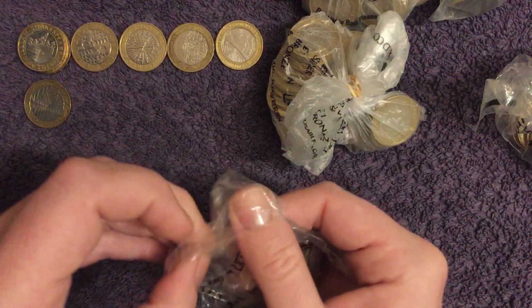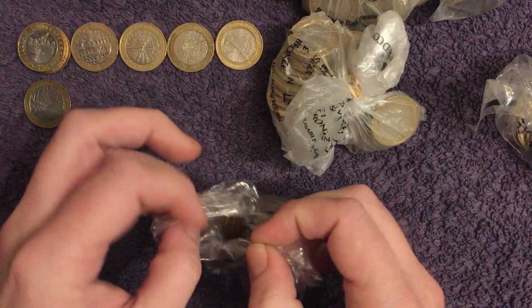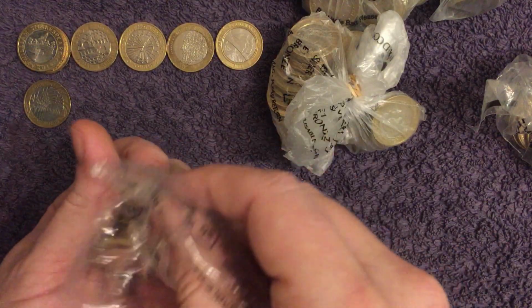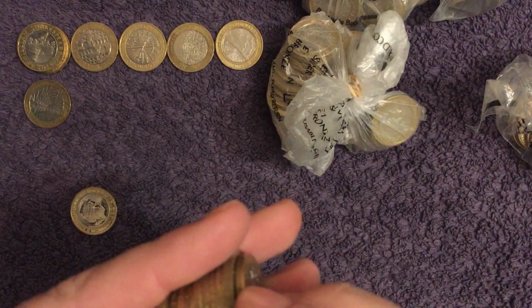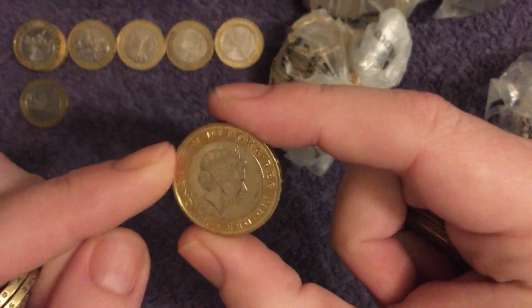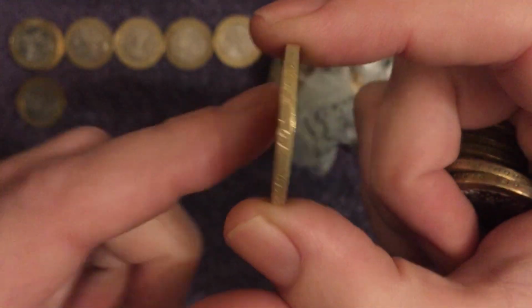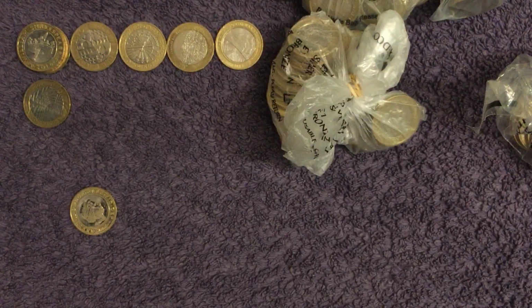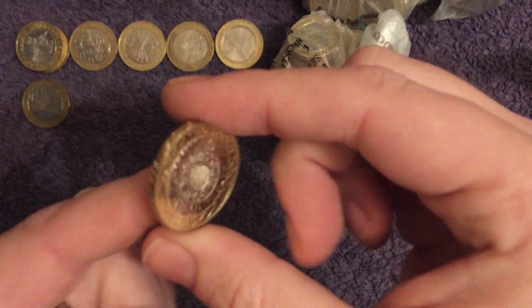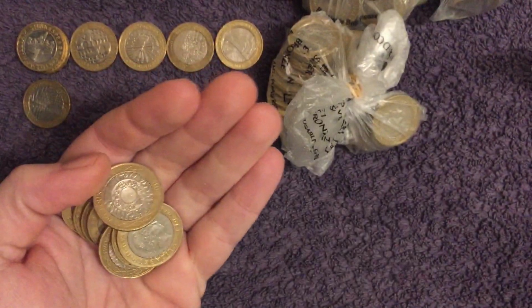I will, of course, go through afterwards and check all of these for rotations, because you can get it on any year. Just that the 2015s are the new releases, and they seem to be about. There's another shiny one coming up. I thought it was a fake, to be honest, at first. That one's alright. This one. That's okay as well. Gotta check them. That one's alright. Just my dodgy eyes.